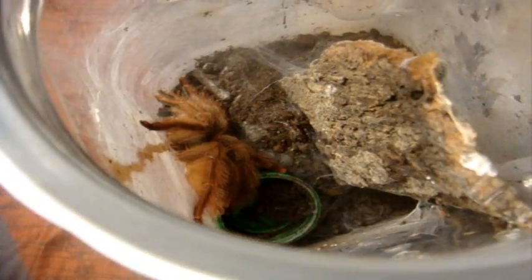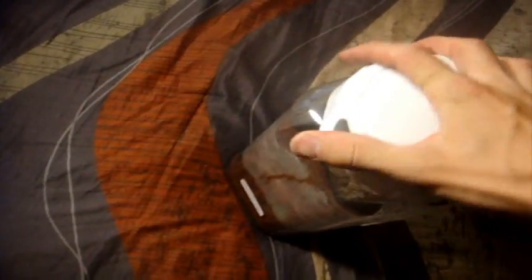Some more arboreals for you. This is Barb, Tapinauchenius gigas, the orange tree spider, that I got from PDM back in 2009 when she was around 1.5 inches. Now look at the size of her. She's approximately 4 inches and fully mature. And definitely very mean and very fast, like the Santi Vincenti.